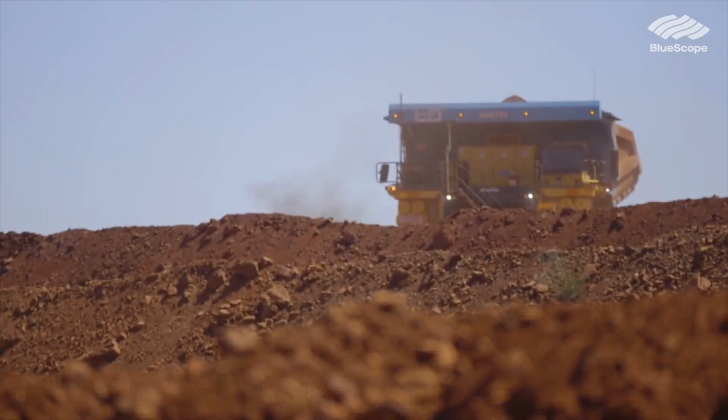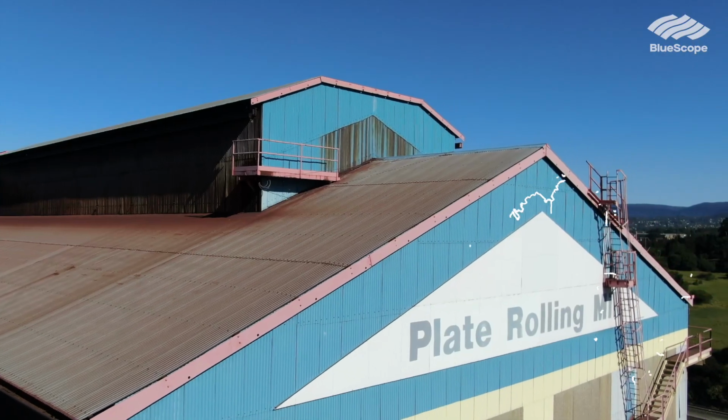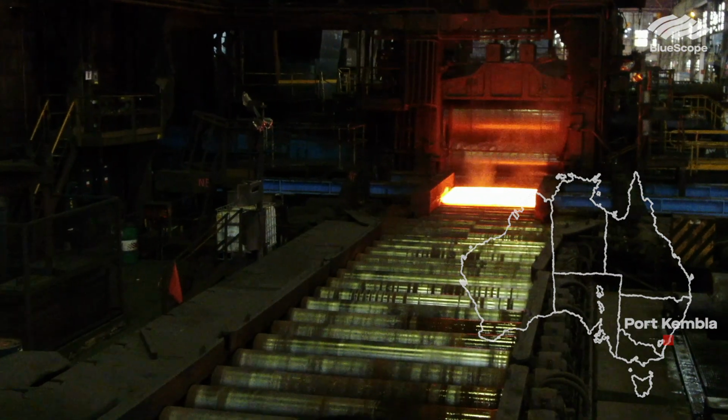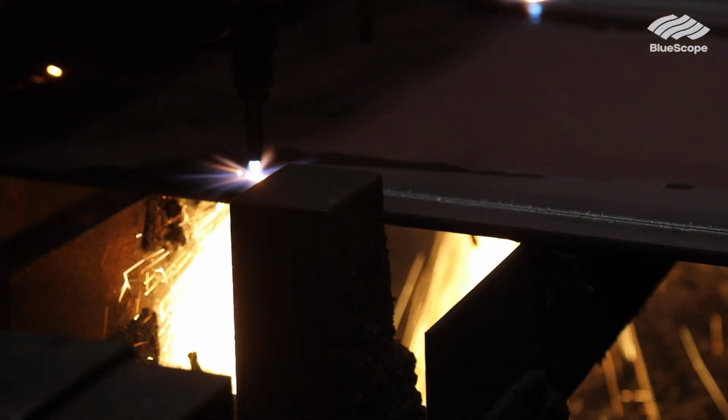It's a pretty good story because the iron ore that's gone into the steel of this bridge has made its way around to the Port Kembla Steelworks, and I sort of have a little connection with this steel. So I've seen a lot of this processed at our welded beam plant in Unanderra in New South Wales.